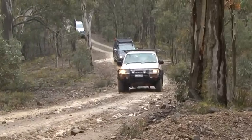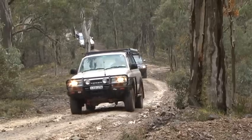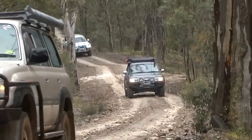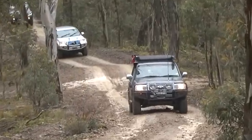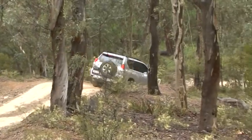For those who have just joined us, I'm with a group of ARB Penrith staff and customers, and despite the rain, we're having a great day of four-wheel driving. Some of the features of this trip include the several crossings of the Cox River and some steep climbs through natural eucalypt and pine plantation forests.